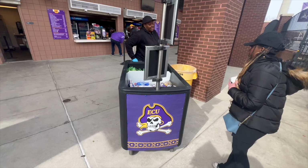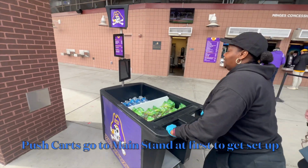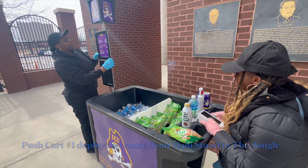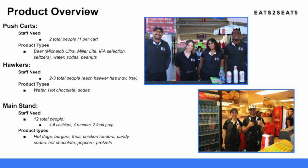For our push cart staff, all of our push carts are right outside of the main stand, so we'll get it set up there with water, beer, and peanuts, and then we will deploy to our first station, which push cart 1 is on the way to the jungle from the left of the main stand, and then push cart 2 is deployed directly behind Gate 5. Next, let's review our product overview.